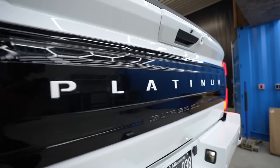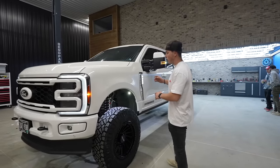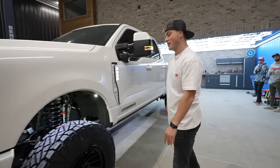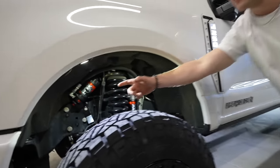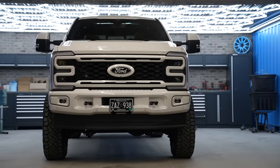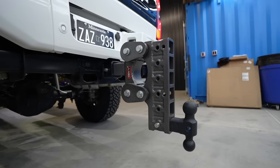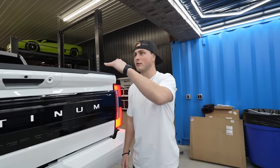All right, so a quick run through of what we all did to the Ford here. We had a 5-inch BDS lift put in, along with the 20x10 Anthem wheels on some 37-inch Nittos. Custom badges with the lighting, of course. Can't forget the Rockwell lights inside the fenders. New front grille, all color matched, along with all of the other stuff to make it look the way it does. Blacked out platinum badge. And of course, the Gen Y Boss hitch. This is like the biggest freaking hitch I've ever seen. If you put this on a Ford Raptor or a TRX, I think it would squat the truck.